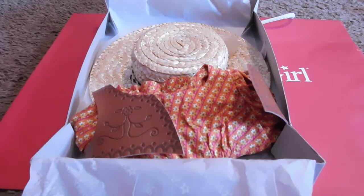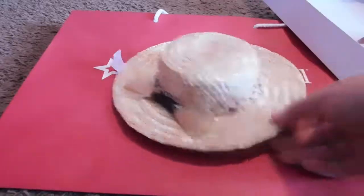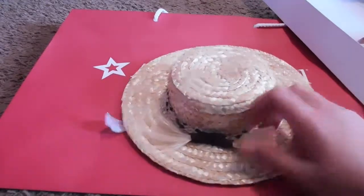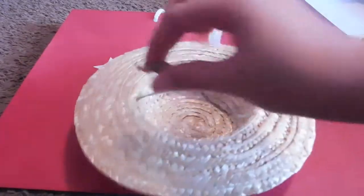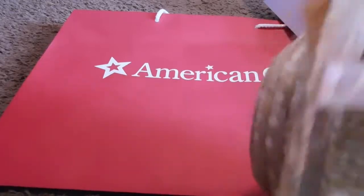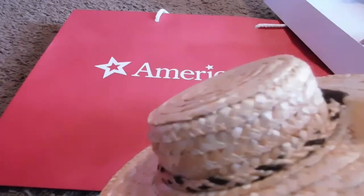The first thing that really attracted me to this set was the hat. Right here it has this almost horsehair-like straw stuff in a bundle on the side. There is a string with a little bead to hold it to her head. You just tighten the bead to her chin and it'll hold itself up. I would cut the tag off if I were you. So you put this on the side, it looks like that.